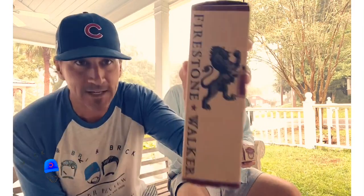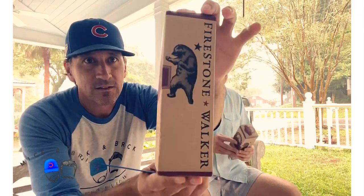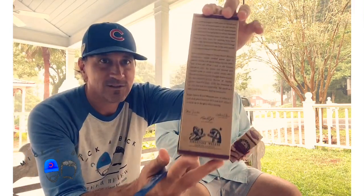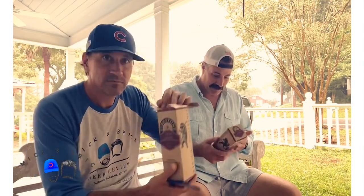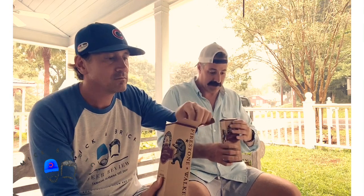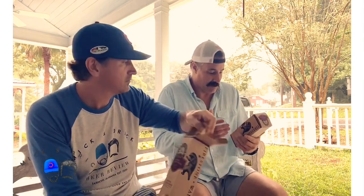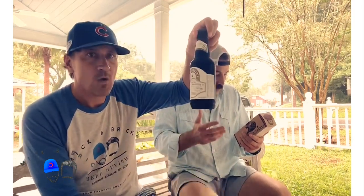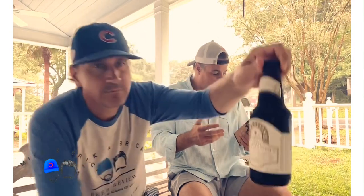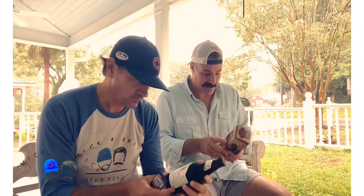Look at the box that it comes in. How cool is that? It's got a barrel on one side, a line on the other, a lot of stuff to read. I don't really see anything on alcohol content. But look, this says it's vintage number 001. So this is an Imperial Smoked Porter with sea salt aged in bourbon barrels and cherry bitters barrels. Okay, it's barrel aged, guys.